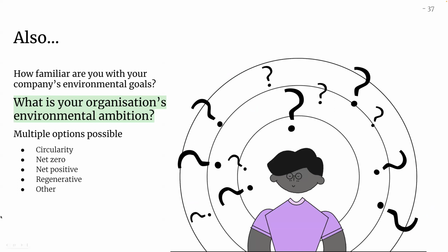So, another poll: how familiar are you with your company's environmental goals? And what is your organization's environmental ambition, if you had to choose one of these?